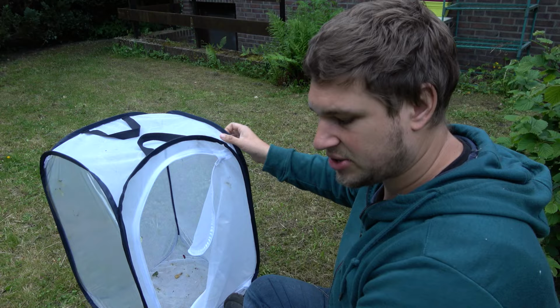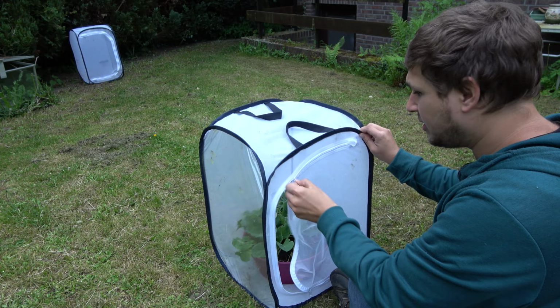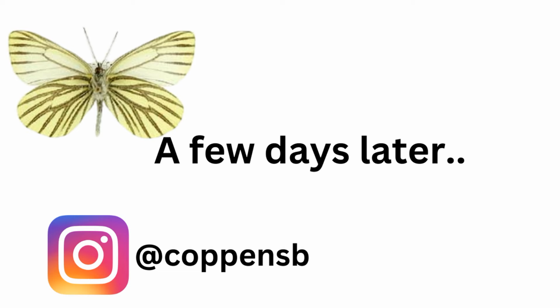Butterflies are still alive. So, I'm gonna see how much they can lay, essentially, in one lifetime. It's gonna be a fun challenge. I'm excited. Several days later, the eggs hatched.